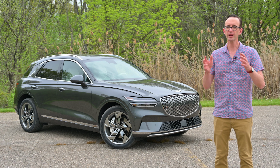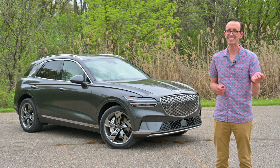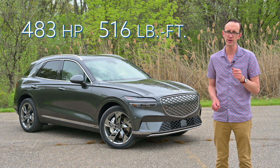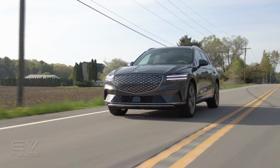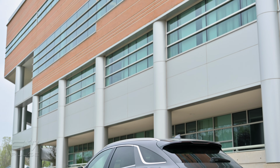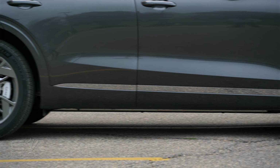This vehicle also has a boost mode that delivers an extra 54 horsepower and 70 pound-feet of torque for a total of 483 and 516 respectively. You just push a button on the steering wheel and you get an extra shot of oomph for up to 10 seconds. Storing energy is a 77.4 kilowatt-hour lithium-ion battery pack that is mounted underneath the floor.